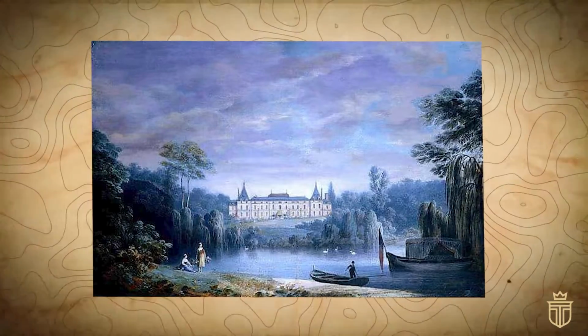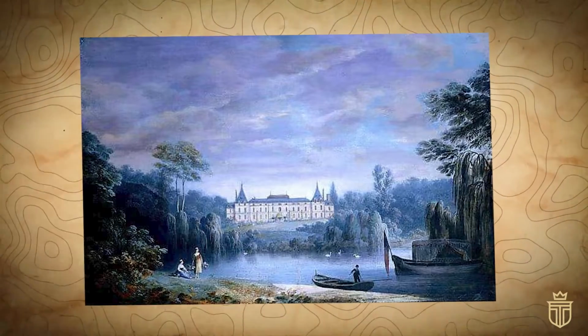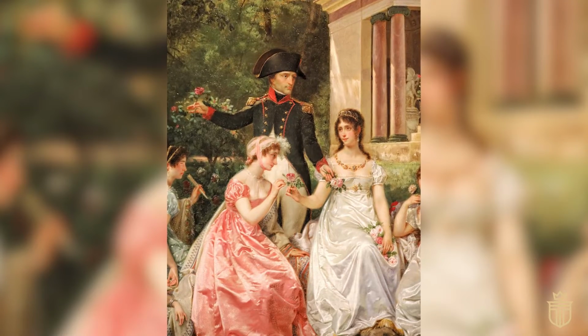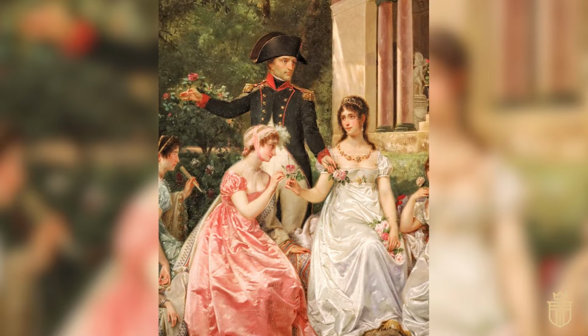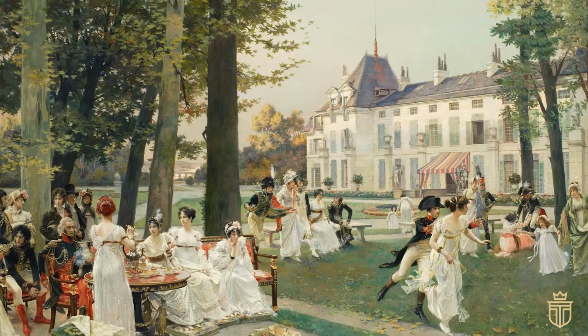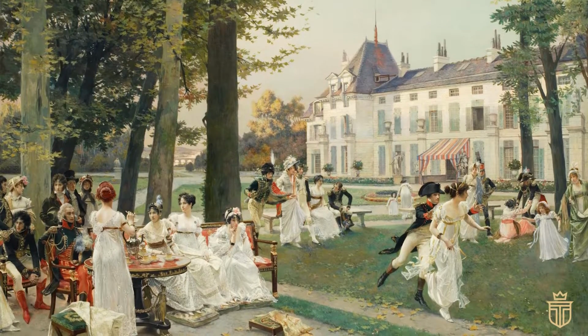But beyond its actual physical beauty, Malmaison was a center of social and intellectual life. There, Napoleon and Josephine hosted numerous gatherings, inviting scholars, artists, and dignitaries. These events were marked by lively discussions, music, and a showcase of the cultural vibrancy of Napoleon's regime.